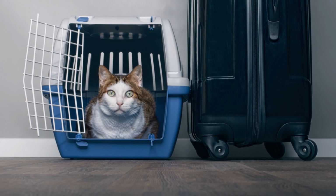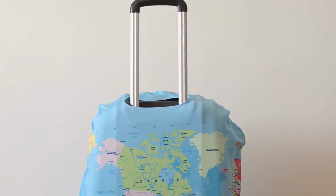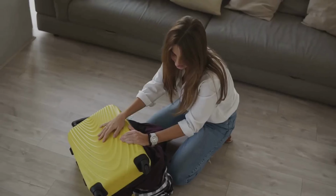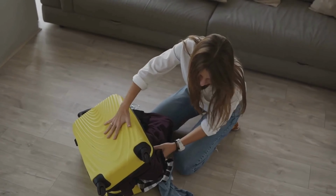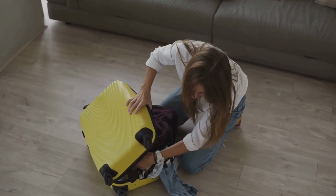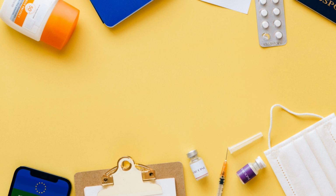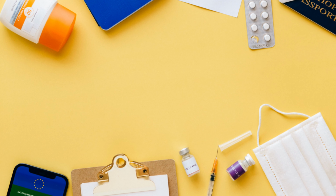Alright, we're almost ready to hit the road. But before we do, let's make sure we've packed everything your cat needs to travel in style and comfort. Pack enough of their regular food for the entire trip, plus a little extra just in case. Pack a familiar litter box and litter. Don't forget any medications your cat takes regularly, along with a copy of their prescription.